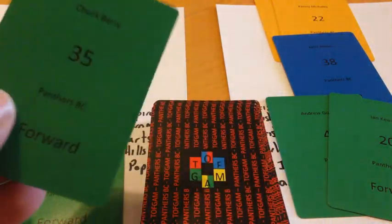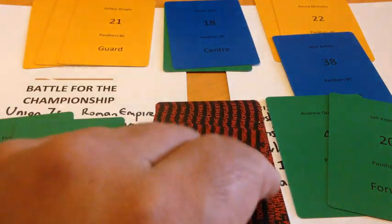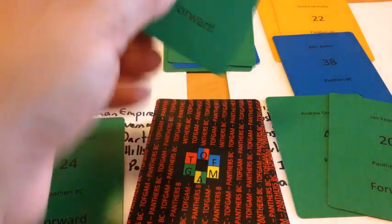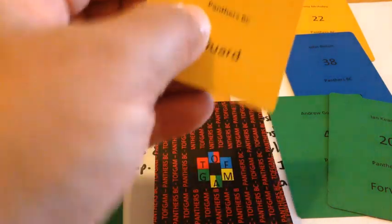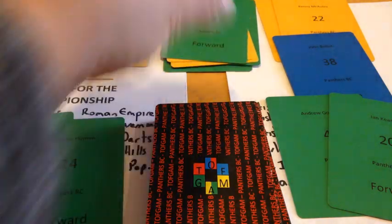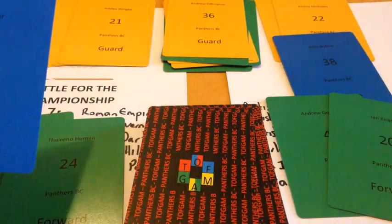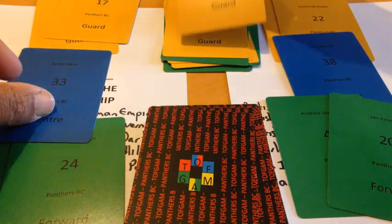So Dave's got enough forwards, so we put this one just here. My go. I've got enough centres, so I'll just put that there. Dave's go. Enough forwards. My go. Enough forwards. Dave's go. Enough guards. My go. Enough guards. Dave's go. Enough forwards. My go. Enough guards. Dave's go. He needs a centre, so we should place the centre there and replace it for a guard.